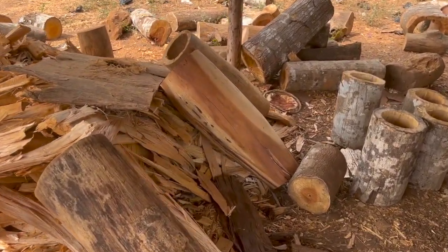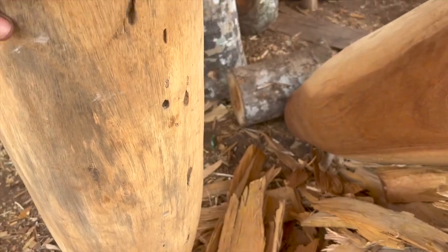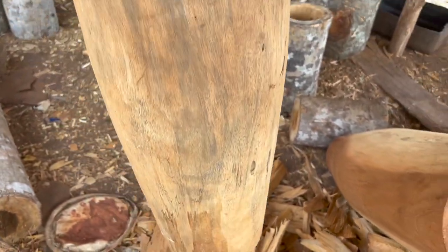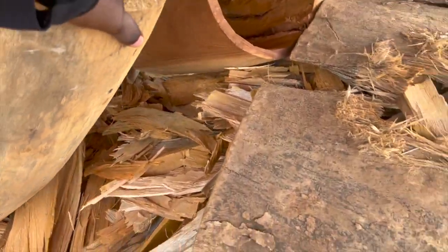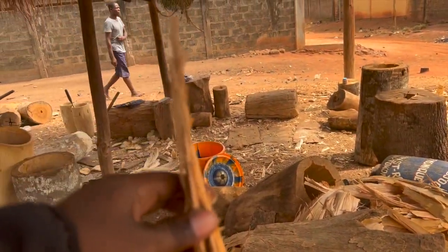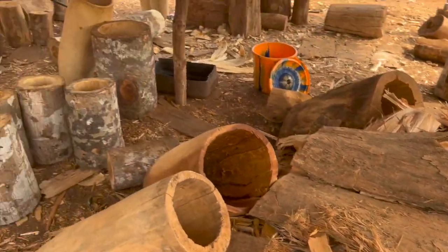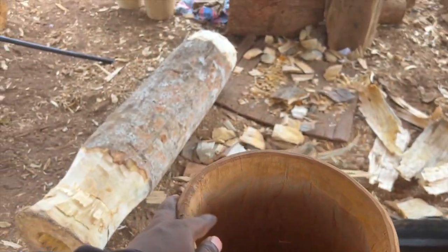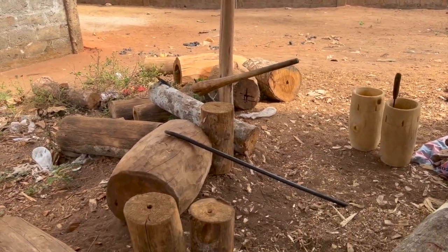Oh my God, this is awesome. Look at how this is carved out. Whoa, it's heavy. So these are all these. All these are carved out from this. Wow. You might be wondering, how did they do it? They use those tools over there.